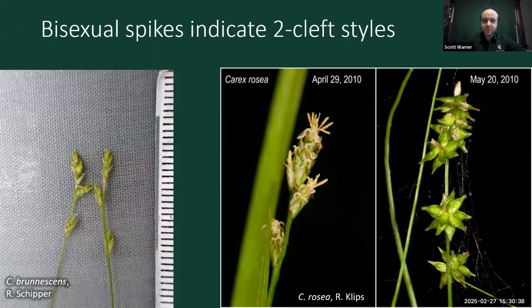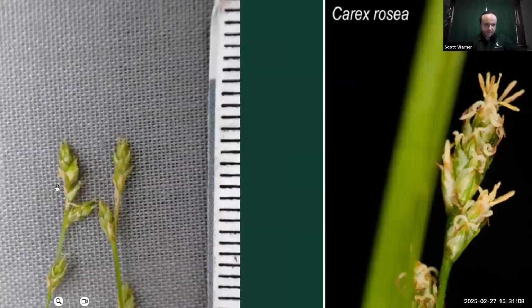As opposed to species with bisexual spikes, those, I think always, not almost always, at least in Michigan, and everything I'm saying pertains to Michigan. I'm not sure how it would go elsewhere in the world. But in Michigan, sedges with bisexual spikes have 2-cleft styles. As we can see with Carex brunescens, fairly important wetland sedge, it does indeed have a bisexual spike.